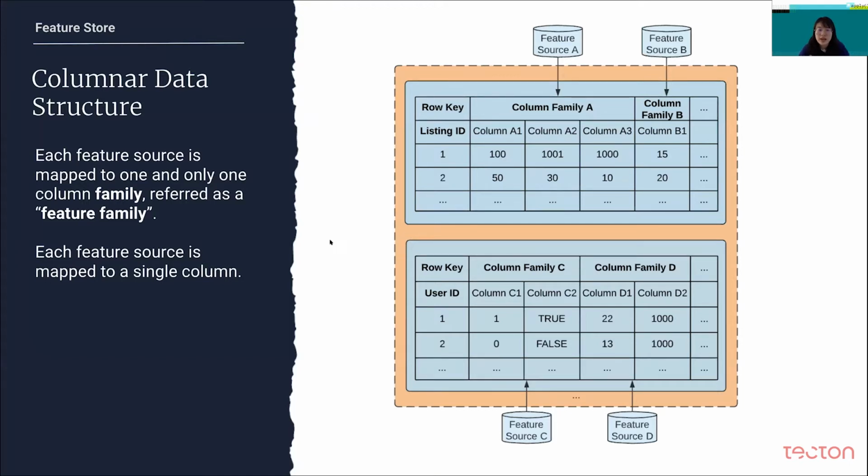There are two major types that we consider. One is called batch features, which is generated and updated daily.